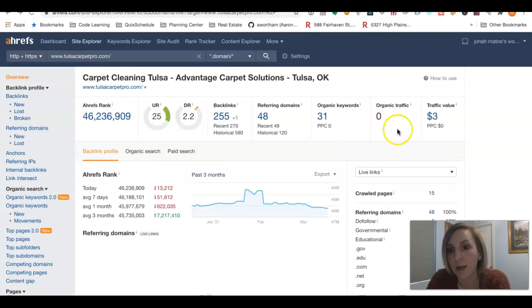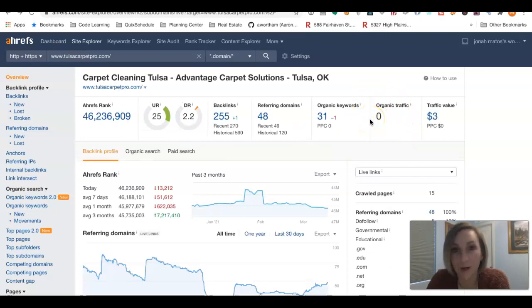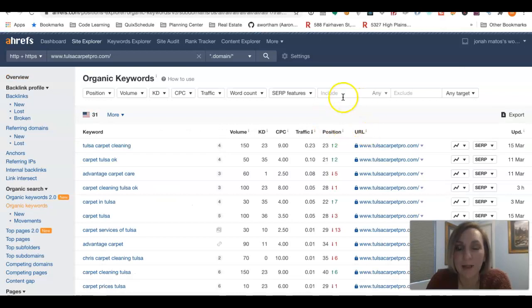Right now I show organic traffic to your website as 0, meaning you're not doing much in regards to your website for getting new customers. Let me show you why. If you click on organic keywords here, I can show you the different keywords that you're currently ranking for and your position on the Google spectrum. What we know is the top 5 to 10 get the most leads.